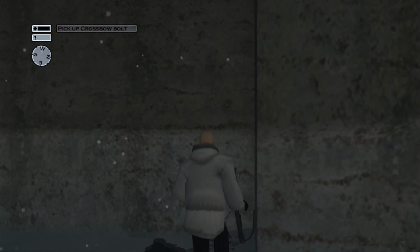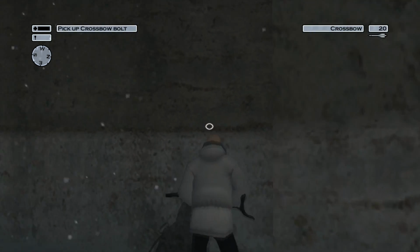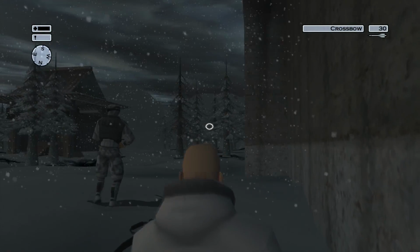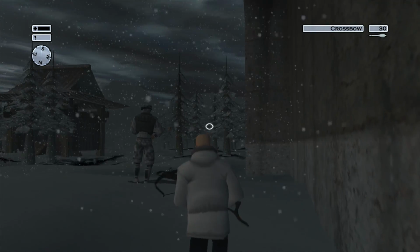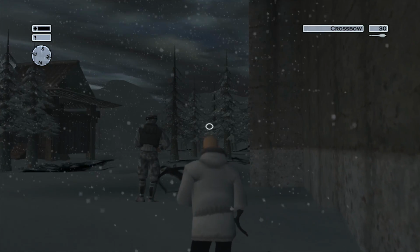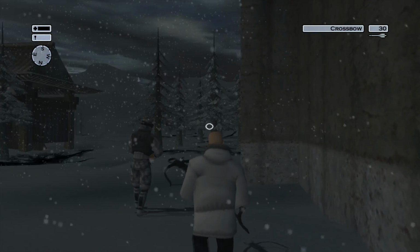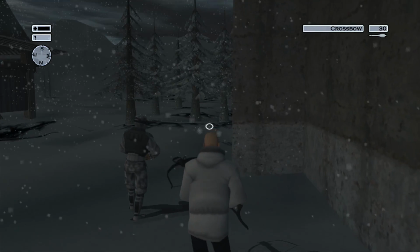Now, what I'm doing here is I'm going to pick up this crossbow and night vision. You don't really need it, but for those of you that want to complete more of everything and pick up the different weapons that the game has, you can do this. So I decided to go ahead and pick it up. As I said, we're going to get as close to him as we can. Now remember, we're moving really slow, but we're just a little bit faster than he is, so eventually we're going to be able to catch up to him.